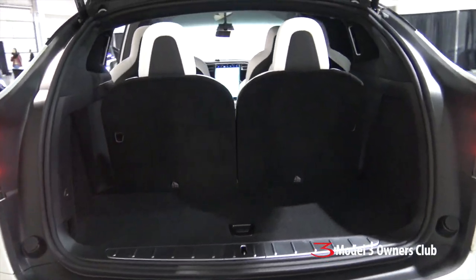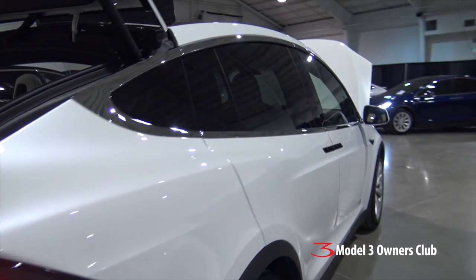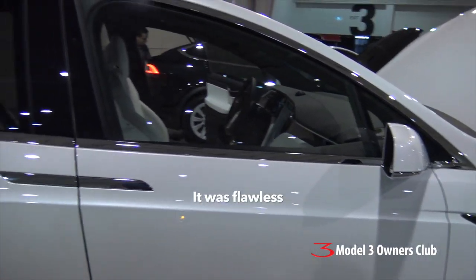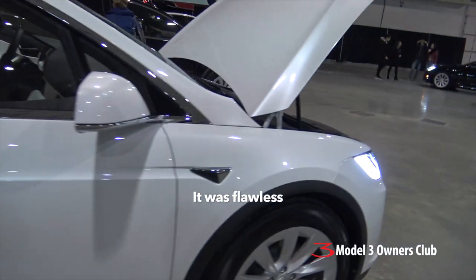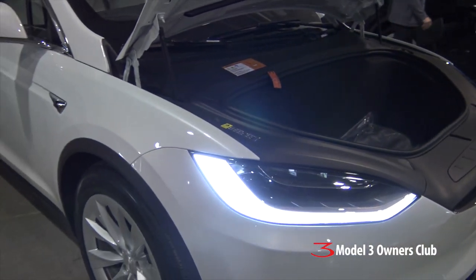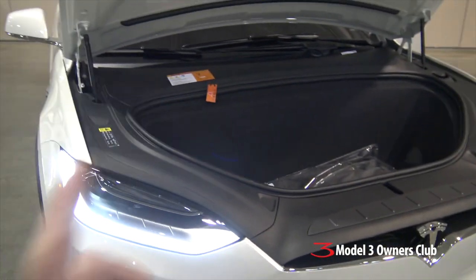And of course, here's the back. Now, we just did the pre-delivery inspection on the car. We went over every inch of the car, and I haven't found any flaws, so if you hear any stories about Model X not being quality, well, mine is really good.